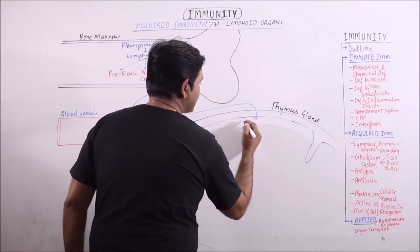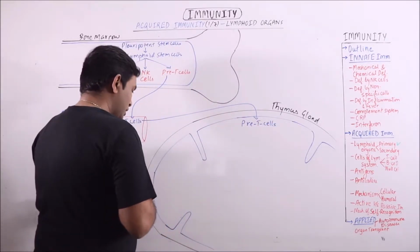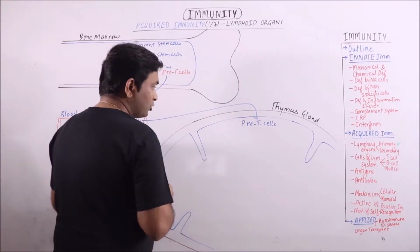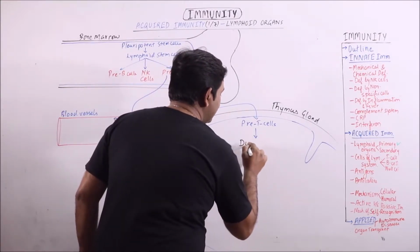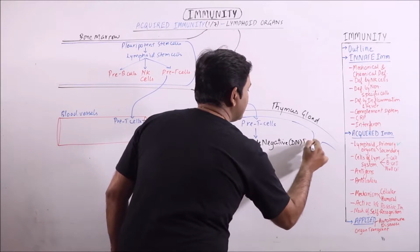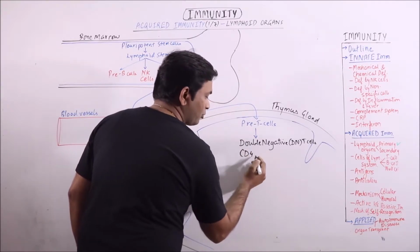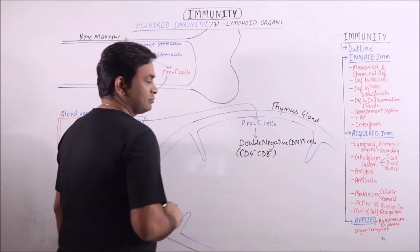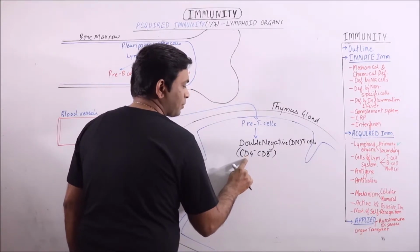So the cells that have reached the thymus gland are pre-T cells. Now these pre-T cells lack any of the glycoprotein like CD4 and CD8. So these are also termed as double negative T cells. Double negative T cells means neither CD4 glycoprotein is there on their surface, nor CD8 glycoprotein is there on their surface. So these T cells are DN T cells, that is double negative T cells that lack CD4 as well as the CD8.